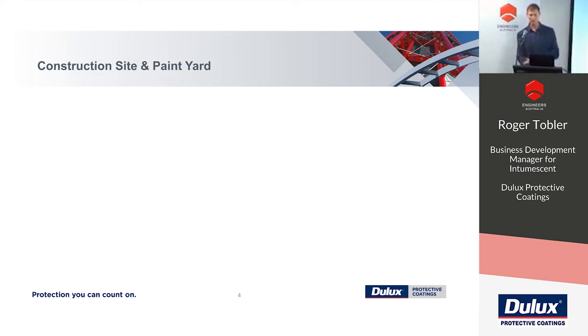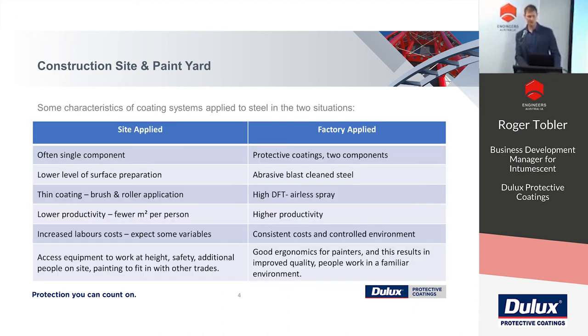So I put a table together comparing coatings that are applied in the yard and coatings that are applied on a construction site. This is just a summary of some of them that quickly came to mind. Often you'll find single component products are applied on site. You can have lower levels of surface preparation working on site. A lot of sites are unable to abrasive blast clean steel, and that's a standard that we look to in Australian standards, AS2312. When we look at site coatings, a lot of brush and roller applicators, lower productivity, fewer square meters applied per person, increased labor costs, you need a lot of access equipment, and that's really aimed at site applied.